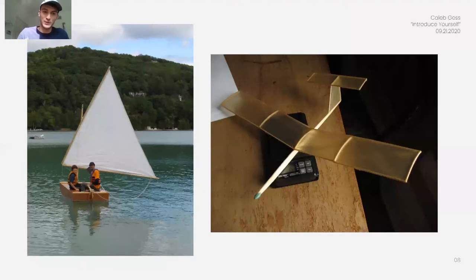Again, just building stuff all the time. So here, my dad and I built this sailboat when I was 12. And then here's another example of one of the many, many airplanes we built. This one's super light. You can see the gram scale there. It's 1.5 grams. Just a delicate little butterfly airplane that we fly indoors.